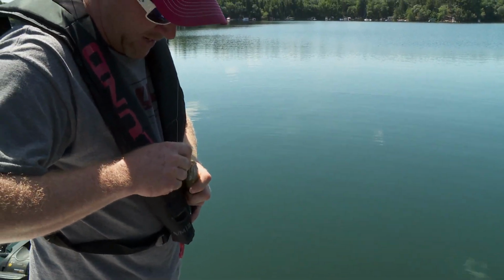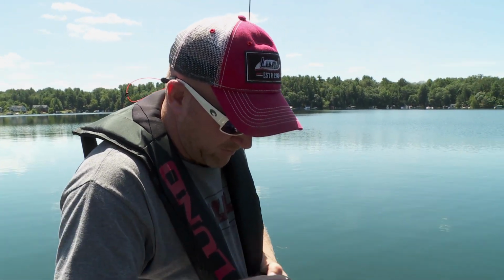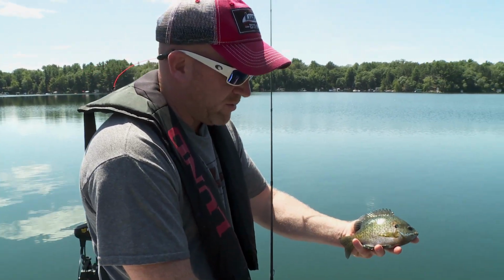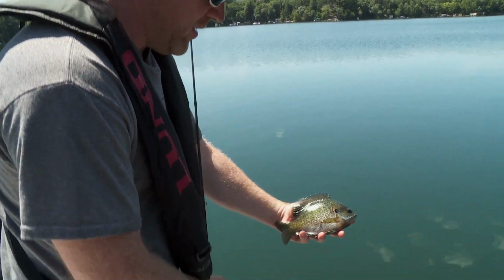You can actually too, if they're really aggressive, take that treble hook off and just use a single spoon. If they're really aggressive and you just want something a little bit bigger profile, single hooks work just fine.